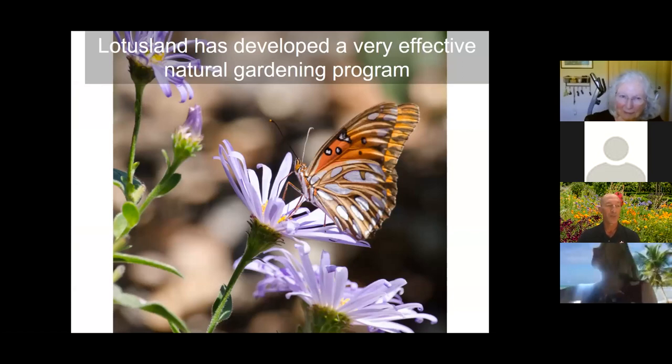Now, we can begin the rest of our presentation. Lotusland is very proud of what we've created, this organic garden system. But I'd have to say, it wasn't always like this.